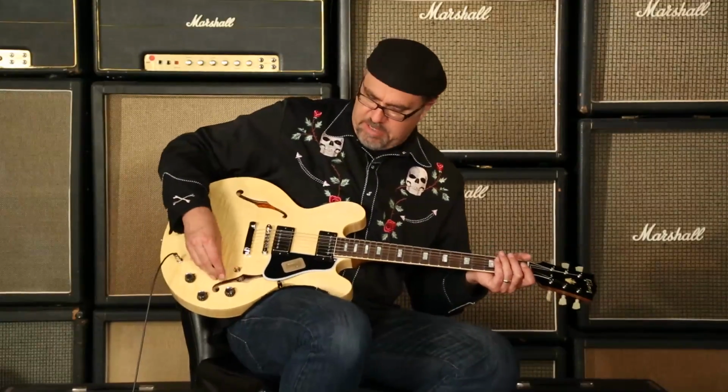Gibson Custom Shop, limited run, '63 ES-335 with the block neck inlays, which is unusual for a natural finish guitar. Antique natural finish, 7.86 pounds. Remember this one is A33088. You just heard the neck pickup. Let's hear both pickups together and see what we got happening here.